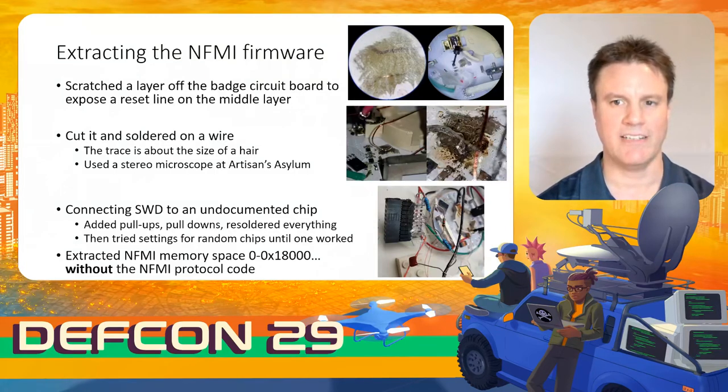I think that second, uglier image onto the right of the soldering is the second time I did it. And so I was able to connect to it, but when I hooked the J-Link up to the SWD, it could not communicate with it because I didn't know what kind of chip it was. I was guessing different Cortex chips and nothing worked. I thought, well, maybe I need pull-ups, maybe I need pull-downs, maybe there's noise, maybe I need to go slower. I tried everything. I tried going at like 1 kilohertz and nothing was working.